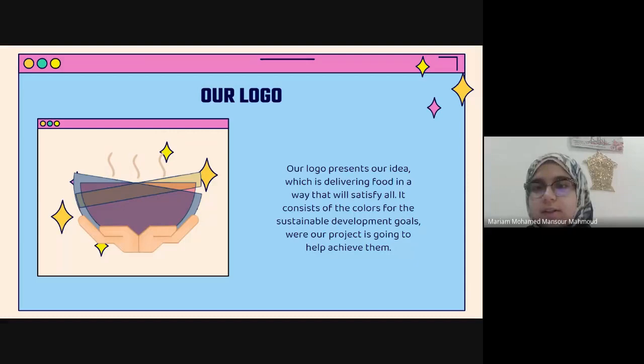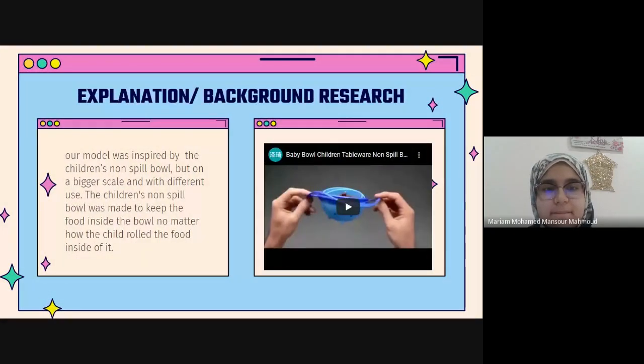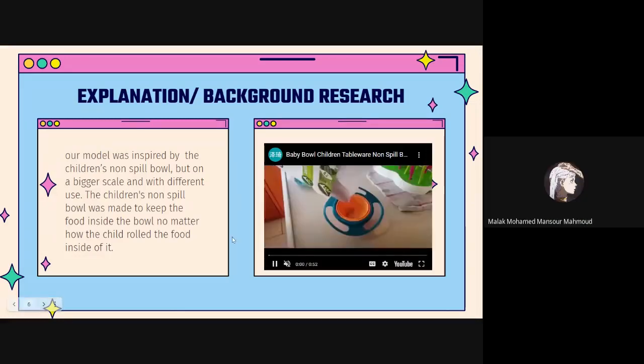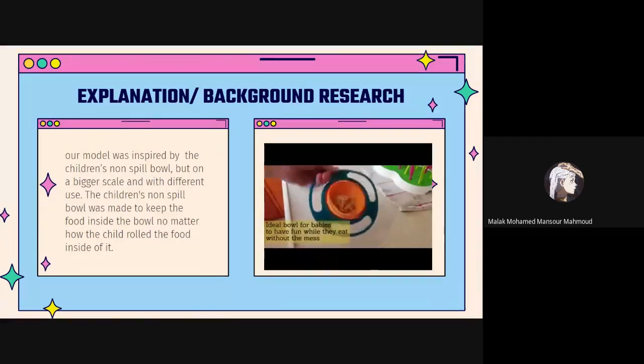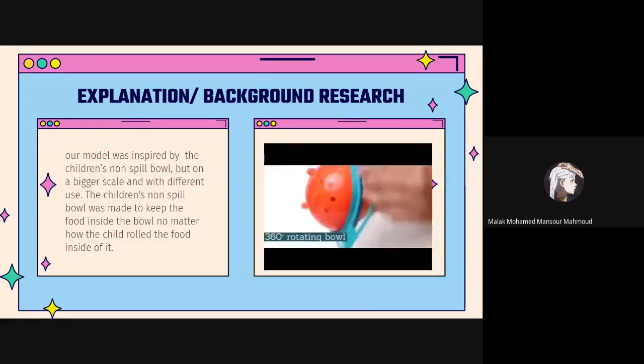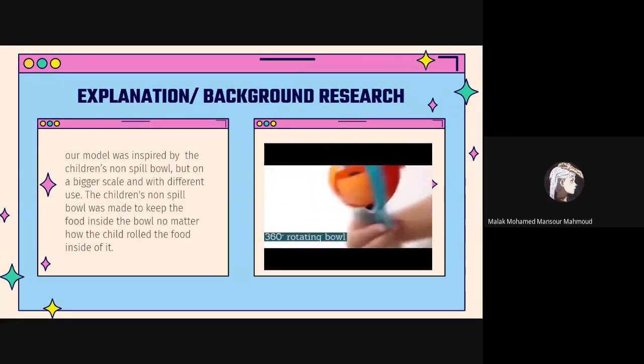Our logo presents our idea as the hands represent delivering and the steam represents food, and the three colors of the bulbs represent sustainable development goals. Our project will completely be sustainable. Our model was inspired by the children's non-spill bowl, but on a bigger scale and for a different use. The children's non-spill bowl was made to keep the food inside the bowl, so that no matter how much the child rolled or tilted the bowl, the food inside of it will always remain safe.